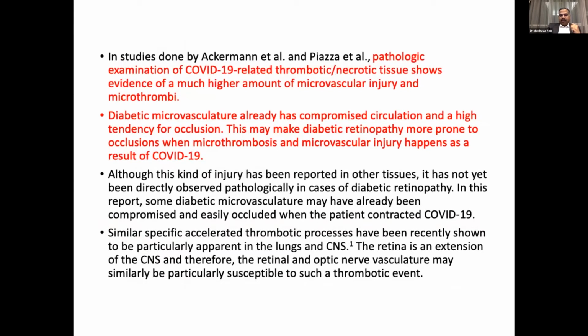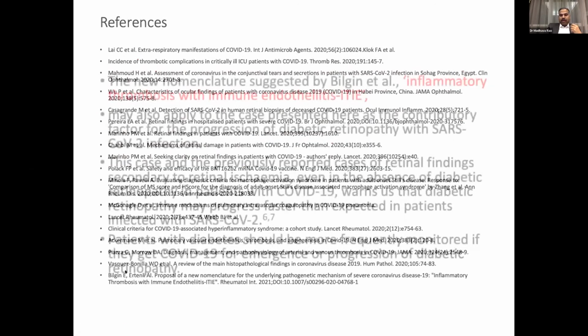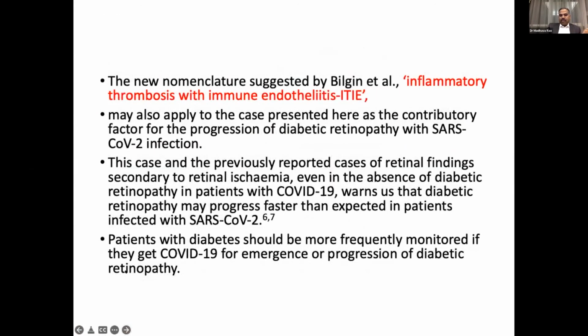Diabetic microvasculature already has a compromised circulation and a high tendency for occlusion. This makes diabetic retinopathy patients more prone to occlusion when microthrombosis and microvascular injury happen as a result of COVID-19. And the same thing can be applied to COVID vaccination. That is why it is called inflammatory thrombosis with immune endothelitis, ITIE.